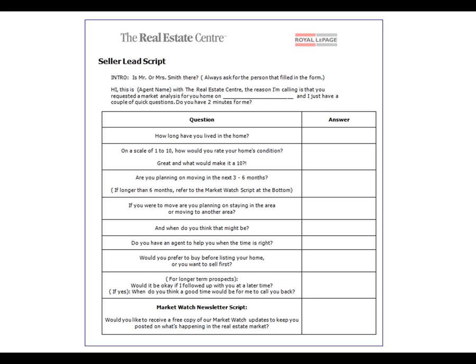And if they prefer to buy before listing their home, what do you do? Go show them houses. Think about it. How many times have you had somebody call you on your listing, and then you go show them a house, and they say, well, it's time to sell our house? Those are the best. Come list. Say, great, I'm your guy, right? So just get into the conversation, find out what they want, and help them get what they want.